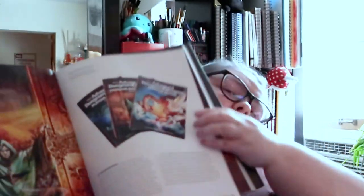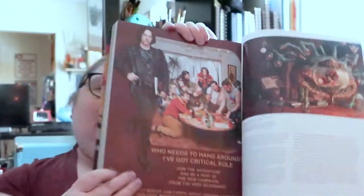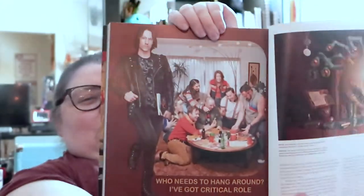Oof. Sorry. He's very big and I am very small. Like, this cover of the Monster Manual was the cover I grew up with. I miss it. It was a really good cover. Not that the current cover is bad, just, you know, things you miss from when you were small. But it's this entire history of D&D and D&D art that goes all the way to Critical Role, which is kind of cool.